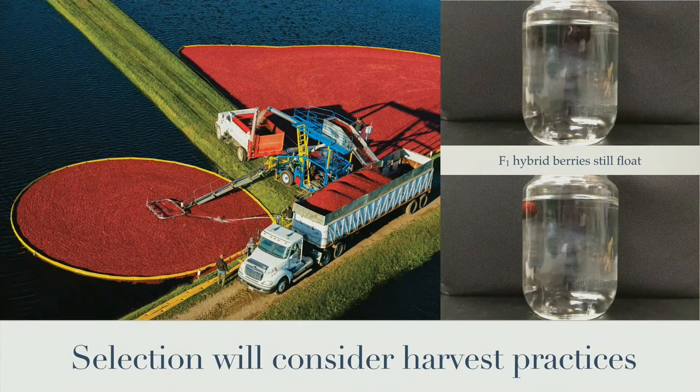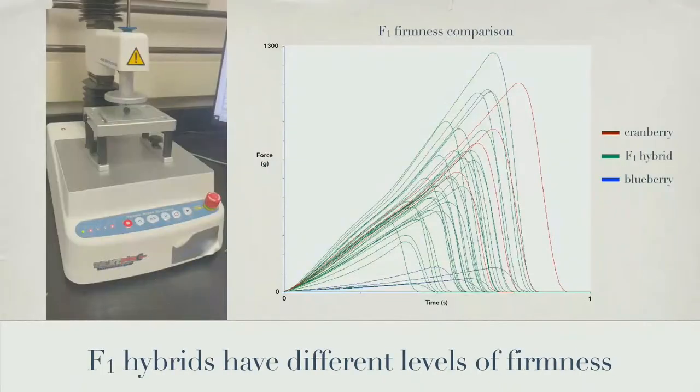So this is one of the things where we don't want to disturb the industry. We want to improve flavor, but we also don't want to affect the density of the berry. Something else we do is we test the different levels of firmness.